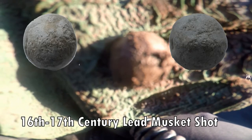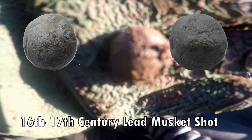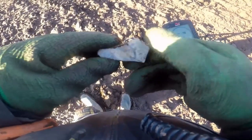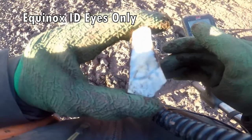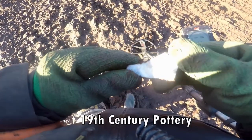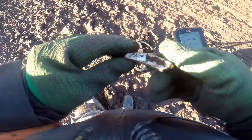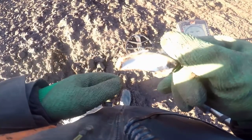There you go. A musket round here, so that could have been from the battle. There you go, musket shot. Jolly good. More pottery. Design on that. I think it's 19th century. Oh, it's the bottom of a plate. You can see the rim. Bottom of a plate, that.